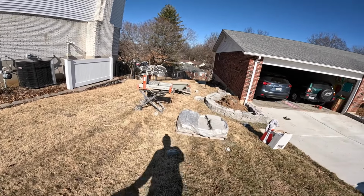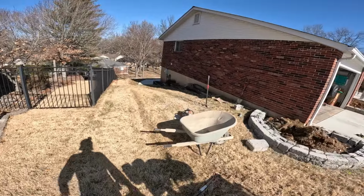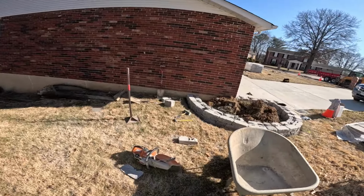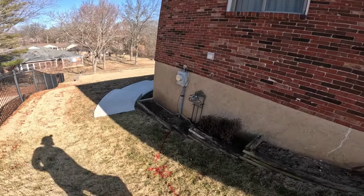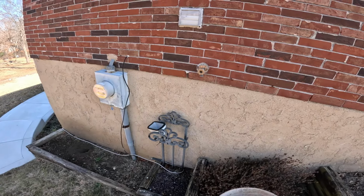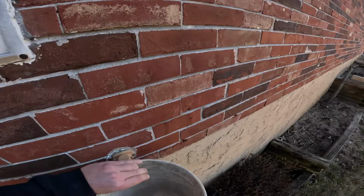All right, lunch is over. Now we're going to get some water in this saw here, and Jason's going to start cutting these caps in. Then we're going to start setting caps on the wall in the front, the straight one, and then we're going to also start working on our final wall over there on the other side.